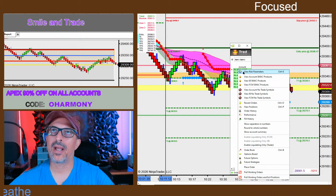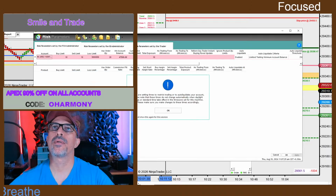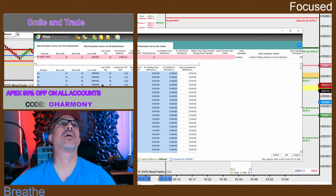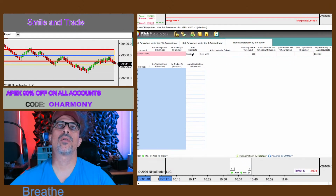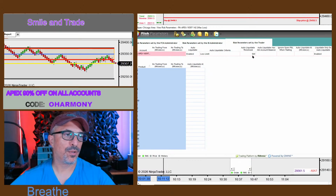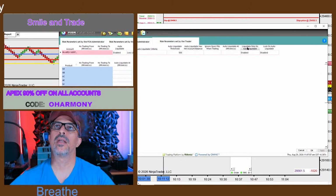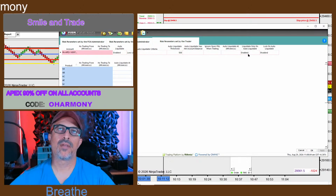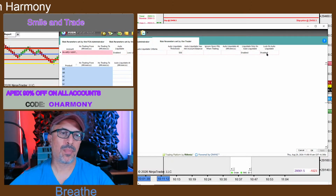So any PA account you got, you come in here and you right click, and this is the dashboard, and view risk parameters. From risk parameters, you could come in there, and it says risk parameters set by a trader. Then you could come in here and say auto, here we go, enable auto liquidate on stop loss and put the amount of money that you're trying to risk per trade and no more. Mine is 500 on that account. Then you could say auto liquidate only, meaning that when you hit 500 including commission, it knocks you out. Then lock on auto liquidate, that's the part where you've got to say enabled.